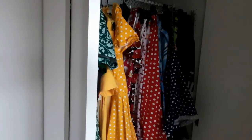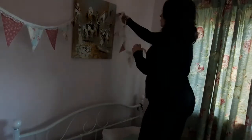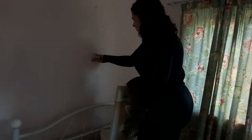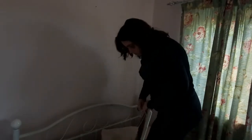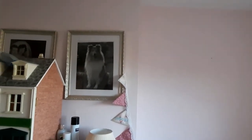After my day of wardrobe building, I decided to just call it a day pretty much. I just prepared the rest of the room ready to be painted. So I took off anything hanging on the wall, any ornaments I put away, and I actually sorted out my dressing table and put those into boxes, but for some reason it didn't film. I thought it was filming, I even checked it and it said that it's filming, but there we go. So just imagine I've put everything away, it's all nice and neat and tidy, ready to paint for tomorrow.